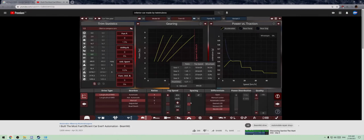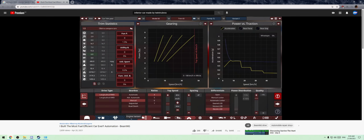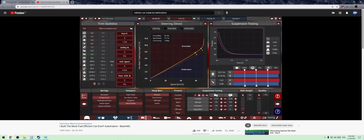But I've been testing a lot before. 497 MPG, that's pretty good to start with, no engine tuning, etc. That's decent. I'll take that.